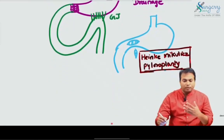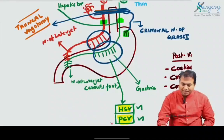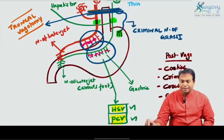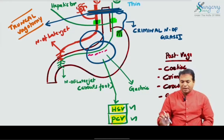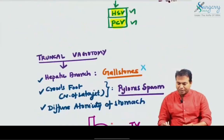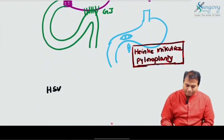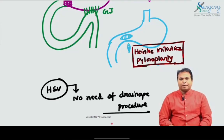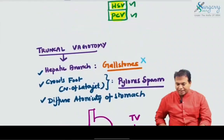To avoid these drainage procedures, we can cut only the gastric branches separately like this. If you cut only the gastric branches, it is easy. No need of any drainage procedure. That procedure is known as high selective vagotomy. Please remember, no need of drainage procedure if you do high selective vagotomy. So please understand there are two procedures: truncal vagotomy with gastrojejunostomy and truncal vagotomy with pyloroplasty.